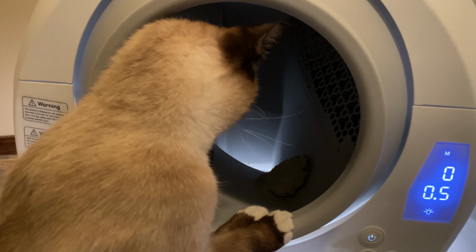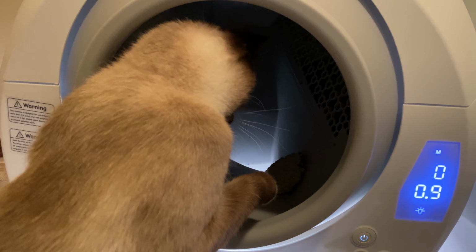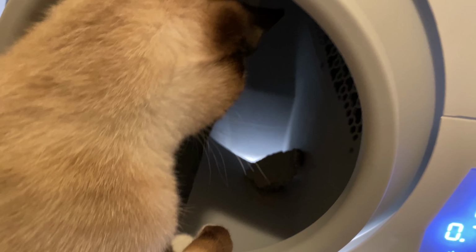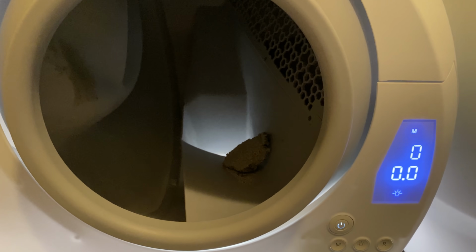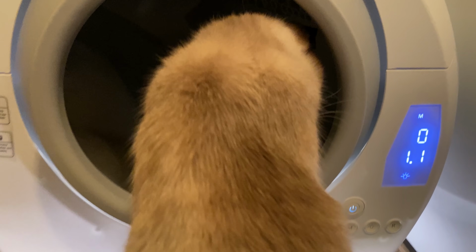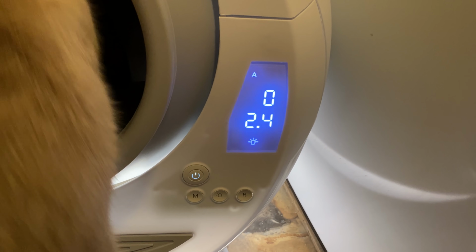Kitten, what are you doing? Let it do its thing. Yeah, that's poop. Are you gonna help push it down? Don't. Okay, that's pee, it's not poop. Yeah, yeah. It's disgusting, ain't it? It's gross. Continue. No. No. There it is. Turn that back on automatic.